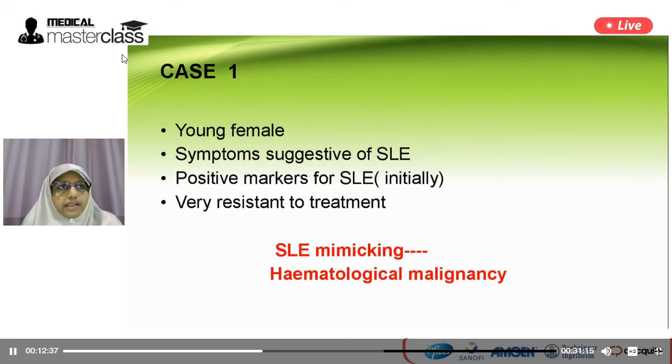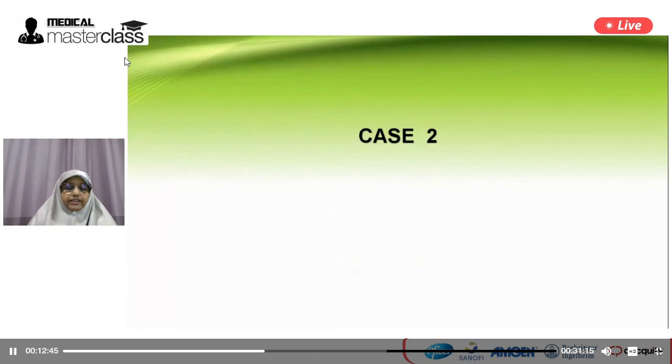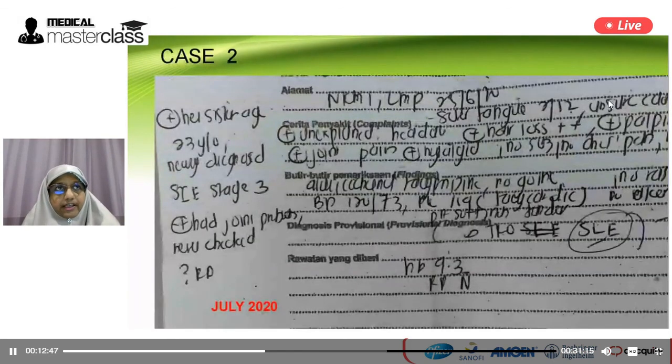Now we will go on to the second case. This was actually the referral letter, and this is a patient that I saw 2 months ago in the clinic.